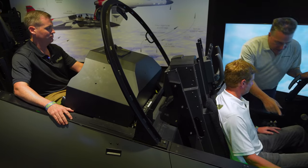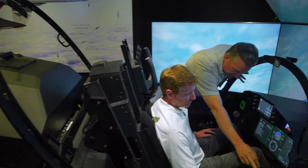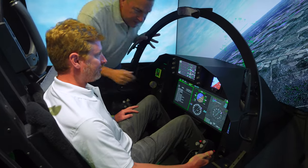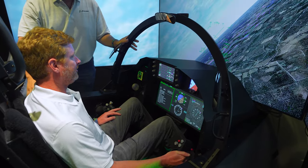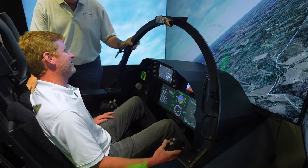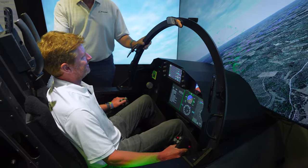So you lock on, and this is out of the F-22. You have a pickle button there and a gun there. This is the gun, the trigger right here? It is, yeah. So we don't have any rocks. Well, I don't have the embedded training software running right now. That'd be fun, though.